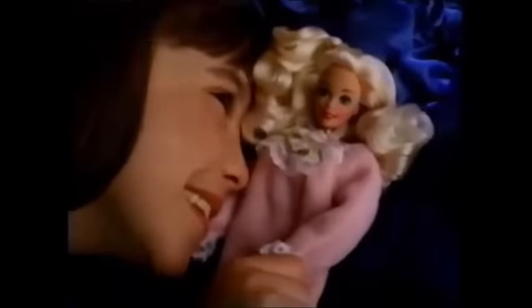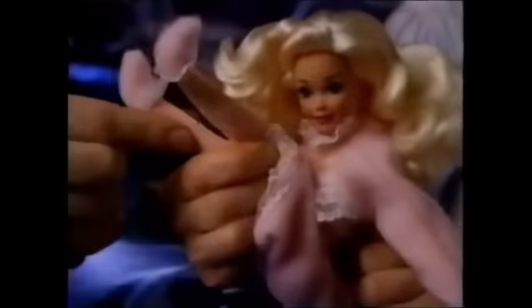Now there's a new Barbie I can sleep with. Let's snuggle tonight. Bedtime Barbie. I'll hold you tight. Bedtime Barbie. Your whole body's soft. Let's get ready for bed. It's fun to brush your teeth and go to bed. Close your eyes, sleepy head. Night, night. Let's snuggle tonight. Bedtime Barbie. I'll hold you tight.